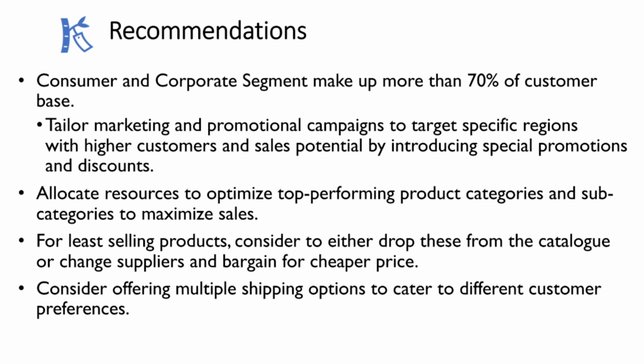By doing that, we can introduce special promotions and discounts to target the customers in those states. Also, the store can allocate more resources to optimize the top performing product categories and subcategories to maximize the amount of sales from those categories.